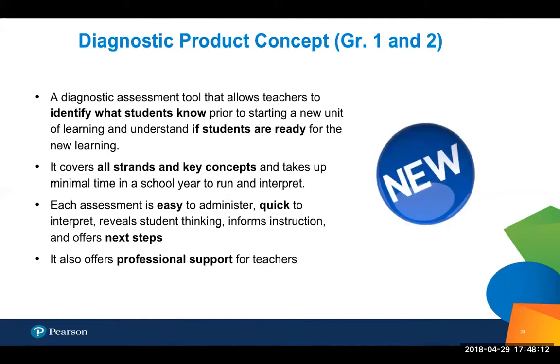It's going to be a diagnostic assessment tool that allows teachers to identify what students know prior to starting a new unit of learning and understand if students are ready for the new learning. It uncovers all strands and key concepts and takes minimal time in the school year to run and interpret. Each assessment is easy to administer, quick to interpret, reveals student thinking, informs instruction, and offers next steps. It also offers professional support for teachers via a QR code that will be on each card.